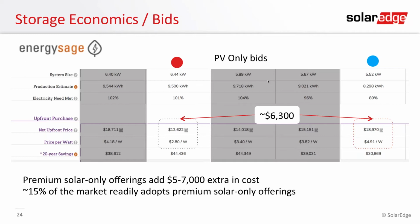So now for about $6,300, if we're in California, we're going to use that incentive to close the gap to that $10,000 point we talked about. We're going to price at the same level as the blue dot guy, and we're going to provide them backup power when the grid goes down and greater independence. So which one do you think the customer is going to go with?